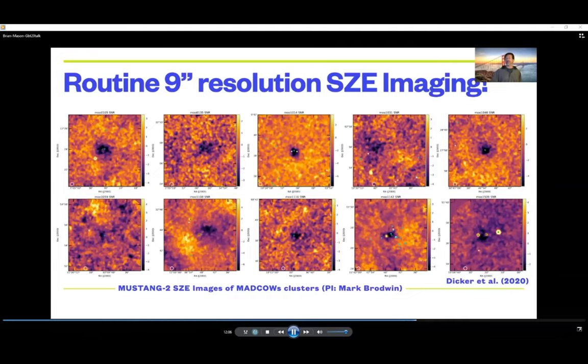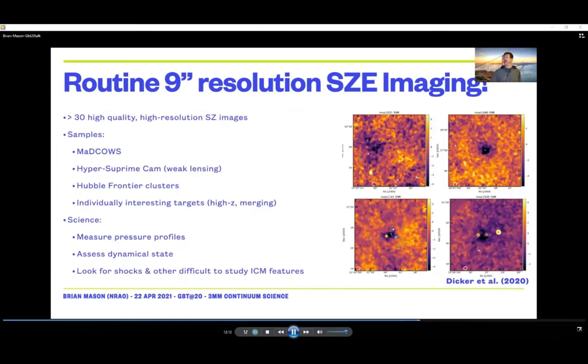So this is a set of images of clusters from the MACS sample. This is a paper written by Simon Dicker. In fact, we have over 30 high quality, sensitive images of the SZ effect from MUSTANG 2 and MUSTANG. These target a range of samples, including weak lensing clusters, Hubble Frontier clusters, and a good sampling of individually interesting targets, be they high redshift, merging, or otherwise. The science that we do with these images is to measure the pressure profiles of the clusters, to assess their dynamical states, and to look for shocks and other difficult to study features in the intracluster medium.